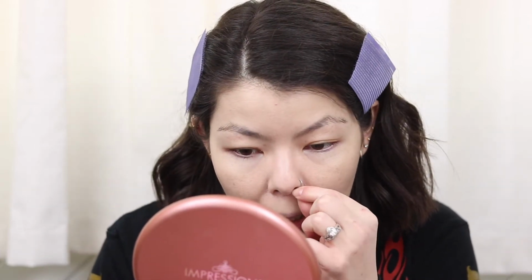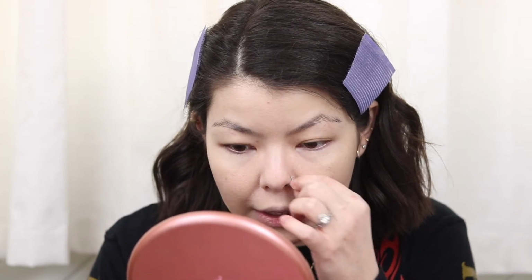So I got this all nicely blended out, and I definitely feel like the sponge is the way to go. It just looks so much better on the skin. I have some dry, crusty skin in my nose ring here. That's kind of gross.